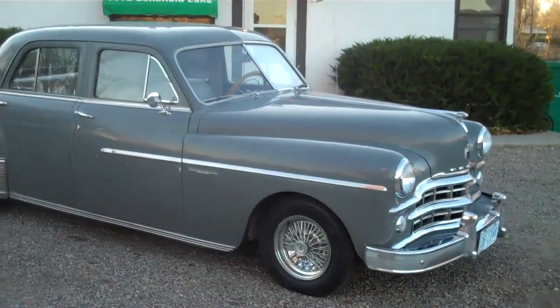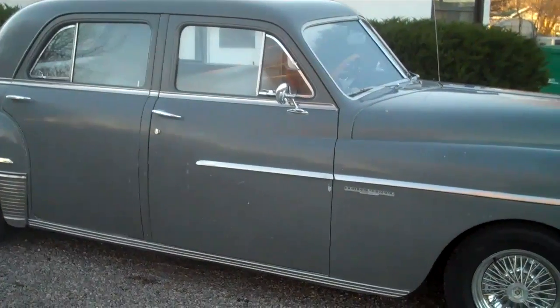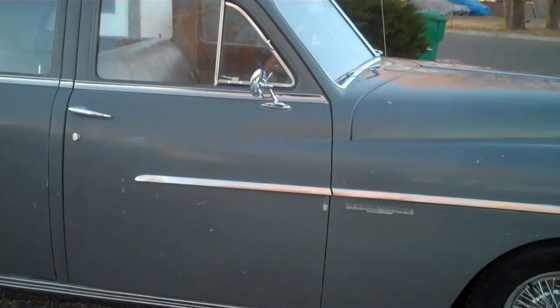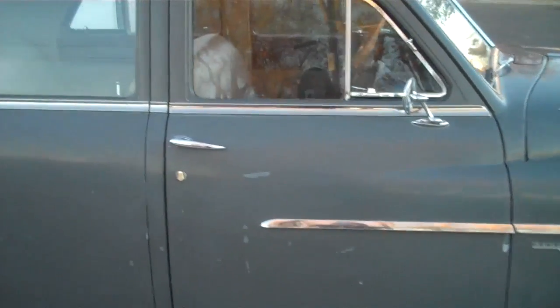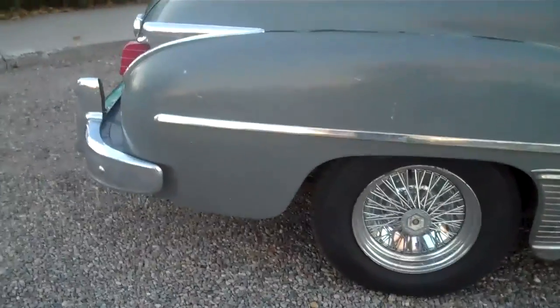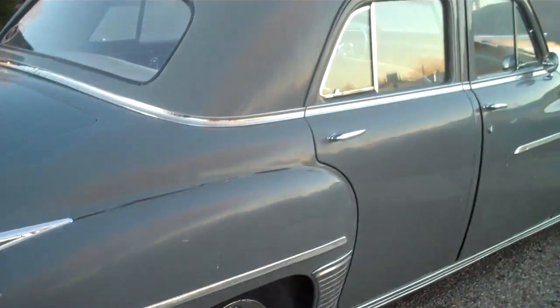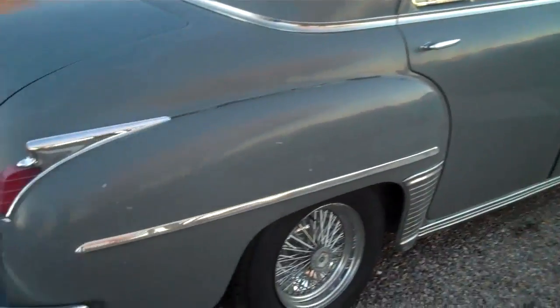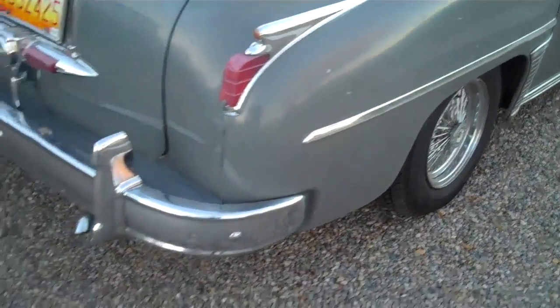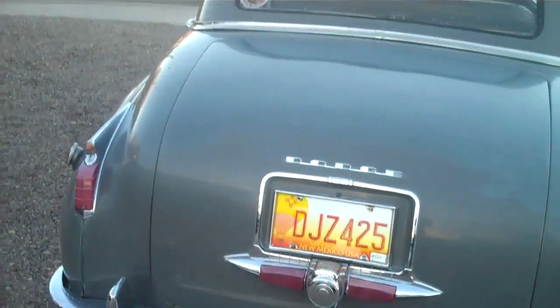Snider's Wholesale is very pleased to offer this 1949 Dodge Meadowbrook with the fluid drive three-speed transmission for sale. This is a consignment vehicle here in Farmington, New Mexico, and the thing is very clean inside and out.